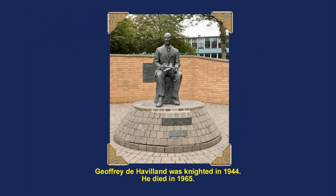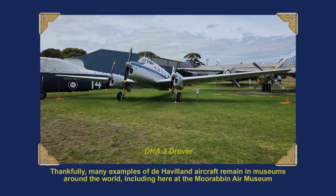Geoffrey de Havilland was knighted in 1944. He died in 1965. Thankfully, many examples of de Havilland aircraft remain in museums around the world, including here at the Moorabbin Air Museum.